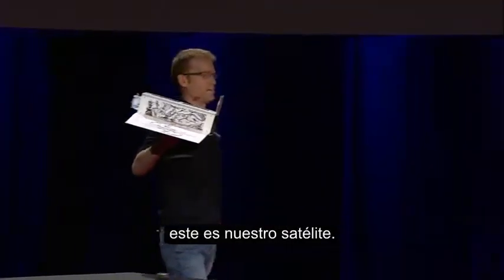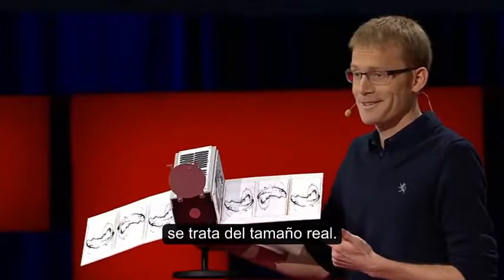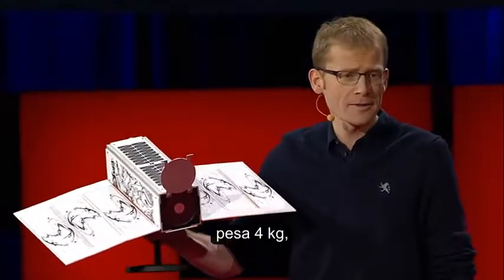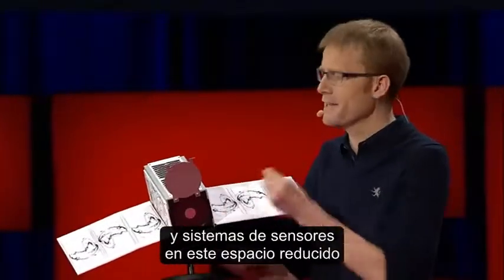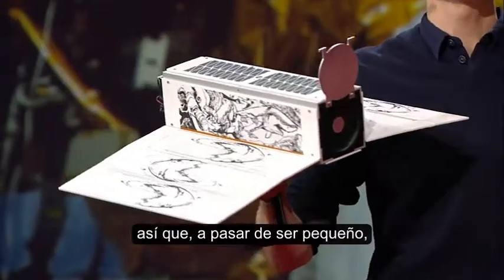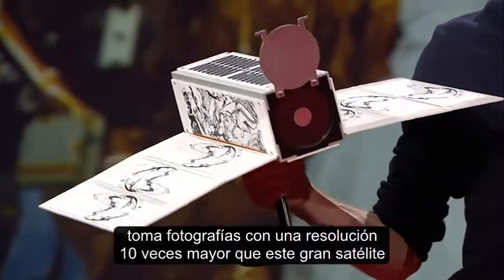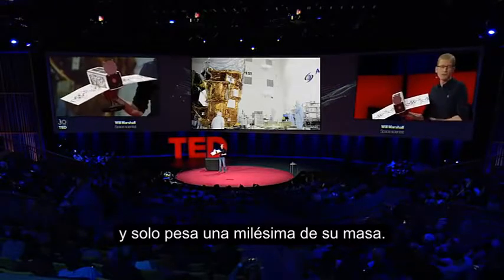This is our satellite. This is not the scale model. This is the real size. It's 10 by 10 by 30 centimeters. It weighs 4 kilograms. And we've stuffed the latest and greatest electronics and sensor systems into this little package. So that even though this is really small, this can take pictures 10 times the resolution of the big satellite here, even though it weighs 1,000th of the mass.